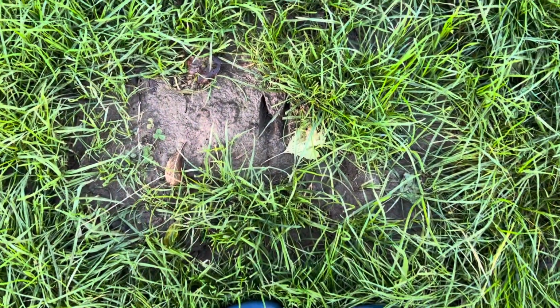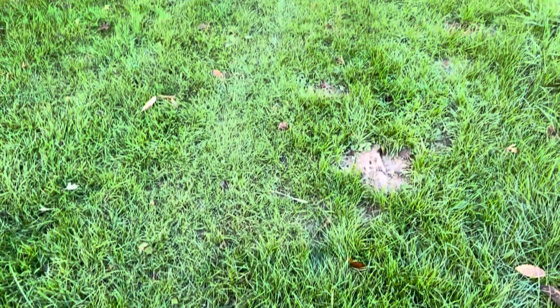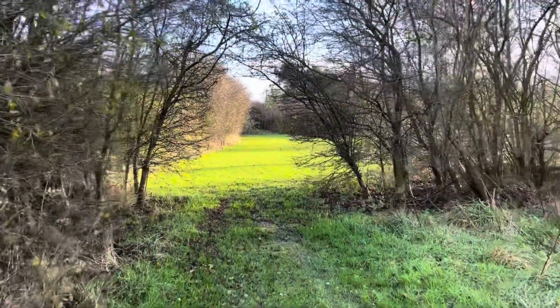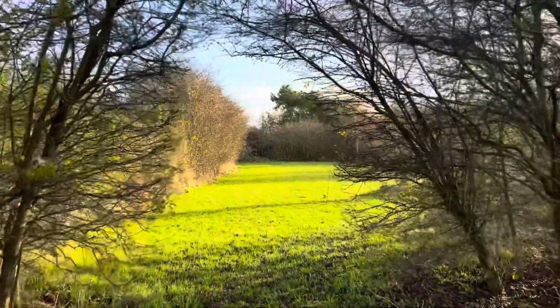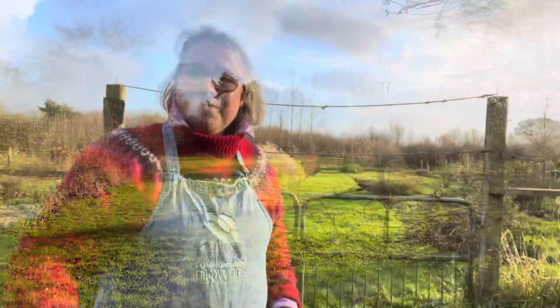This time of year it's worth watching out for footprints. I've got a feeling that's a muntjac deer, and it's heading off. It's definitely been here, and it's heading off down into the wildflower meadow. We have clips. If you scroll back through the system, you'll find clips of the meadow when it's in full flower. But here it is, asleep in the winter, having a little snooze.